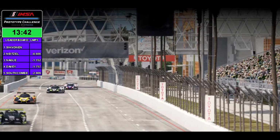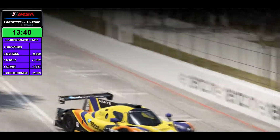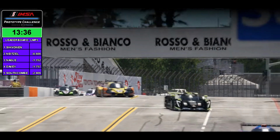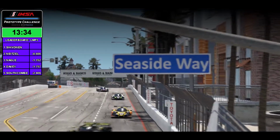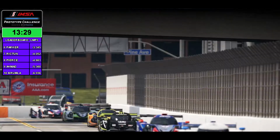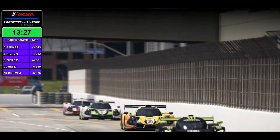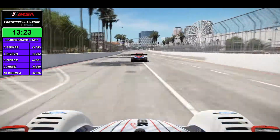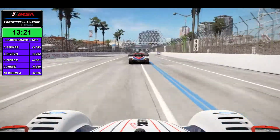Right now, though, as you can see, less than 2 seconds separate the top 4 cars in the field. Southcombe is in the 5 spot, and right now Brumla all the way down in the 10 spot. He had a very good Daytona race. Really disappointed to see him struggle so far, as he's just behind Ahmed in the number 74 Ligier.